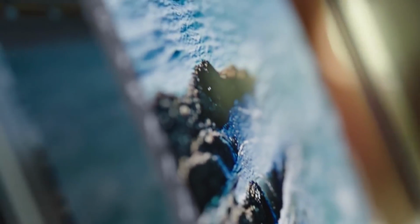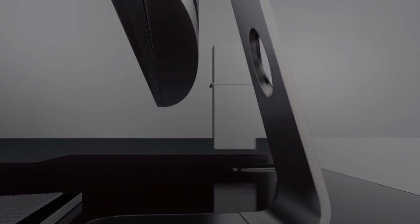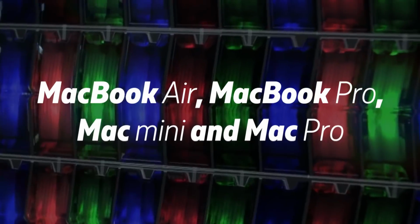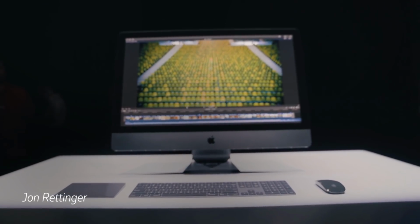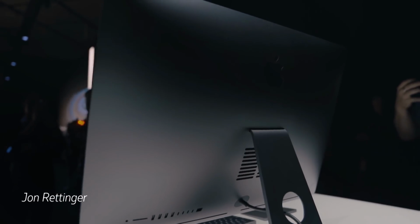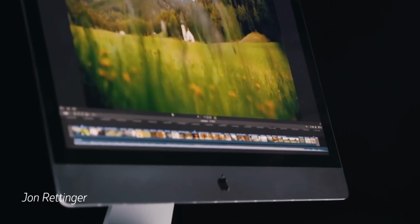Also factor in that Macs are long-lived and well-supported by Apple. macOS High Sierra will run on MacBooks and iMacs going back to late 2009, and MacBook Air, MacBook Pro, Mac Mini and Mac Pro computers going back to 2010. So you're looking at getting 7 to 8 years from the system, 3 of which you could cover under AppleCare. So the per-year cost of that system is far cheaper than it seems initially.